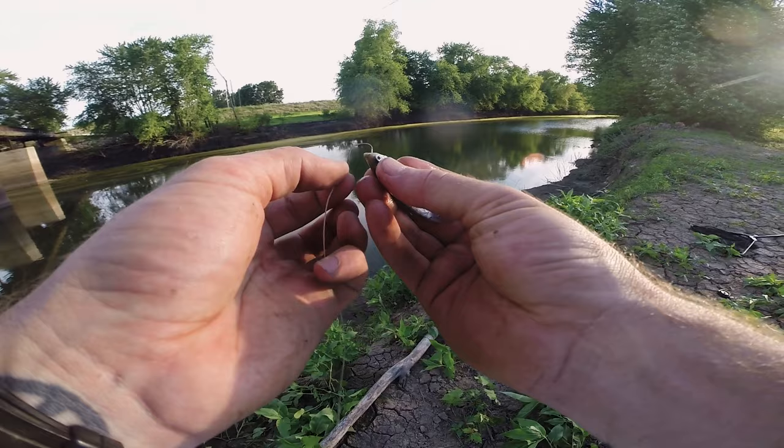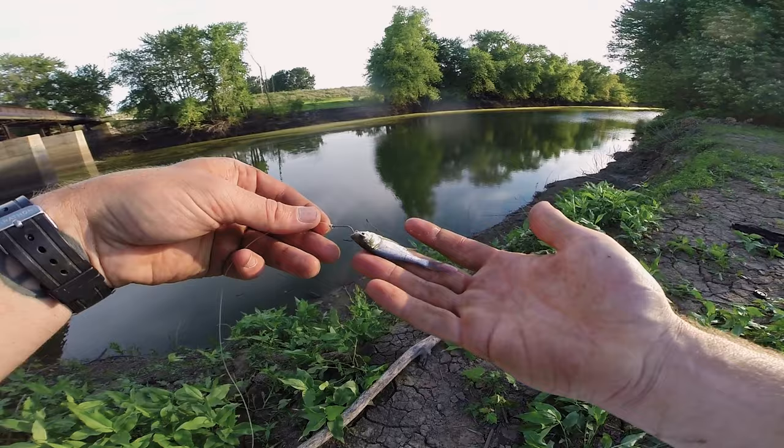All right guys, so when it goes to rigging these minnows, this happens to be a baby carp, I am just rigging through the lip. I've tried a few different ways. That is what is proving to be successful. That's what's caught both of those catfish. All right, here we go.